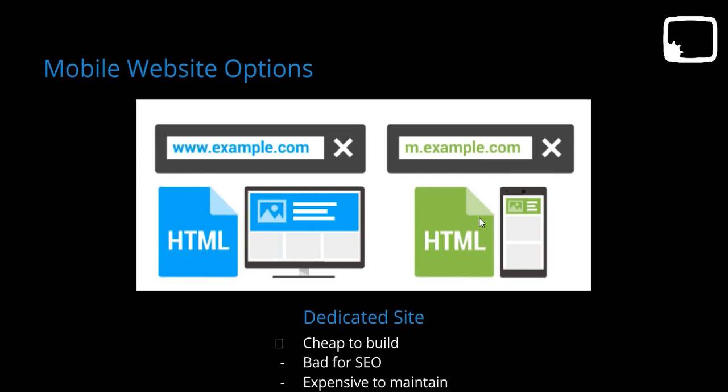So we have a question from Damana. It's, so what would be your recommendation for the best solution to be mobile friendly? Cool. Ours and Google's, right?